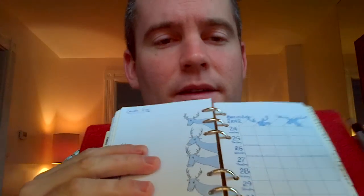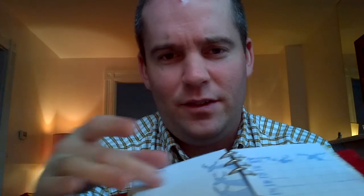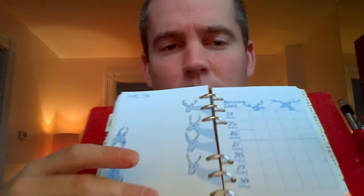For 2013, I'm going to try my Dodo pad. If it doesn't work well, I'll just buy another one of these cotton cream things. I'm not crazy about the cotton cream paper, but I like this because I feel like it gives me even more space. So the cotton cream diary has that this week block. This has a whole blank page.